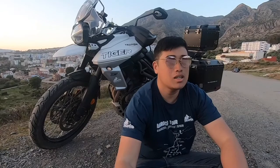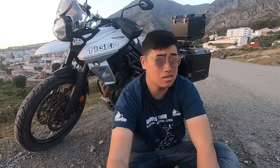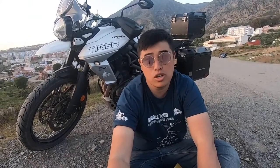Compared to MV Augusta, I would still prefer that one because it looks better. It has more power, and it's just a very unique bike. So if you ask me would I put my money on this bike, I would probably say no, because it's not so exciting. It's too heavy for off-roading.